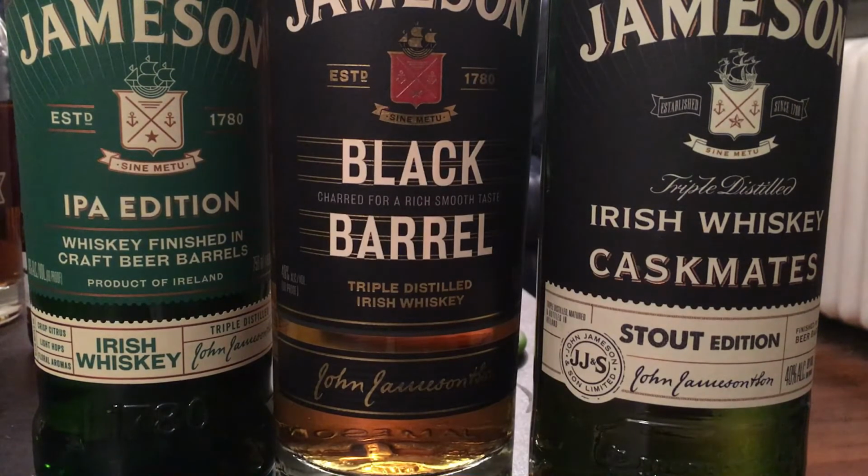I love everything that the stout did to this. Agreed. I mean, I adore stouts. This tastes exactly like how I wanted this to taste. Right. It basically replaced the more generic flavors of Jameson with the flavor profile of a typical stout. Yeah, but it's light. It doesn't taste like you're drinking a stout. It just has the notes. It's light, but it has the notes.